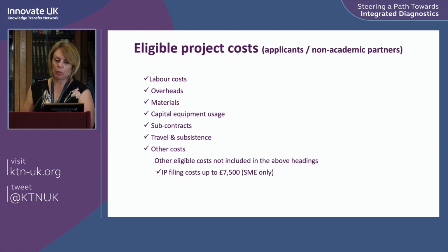So, here are the project costs that are considered eligible, and therefore costs you can include. I'm not going to read the full list, but as you can see, there are quite a few areas to cover, which I'm going to go over now.